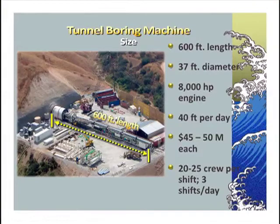The drilling machine is 2 football fields long. They would have to operate 6 of these simultaneously underground. And even doing that, and they're working 24/7, it would take 8 years to build the tunnel. 6 machines working around the clock. And it would take a total of 12 years to finish the project, counting all of the diversion points and forebays and other systems.